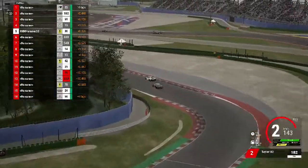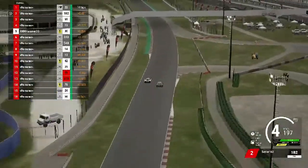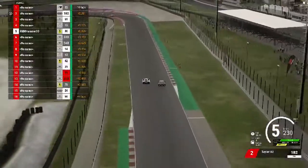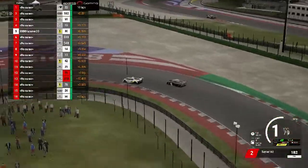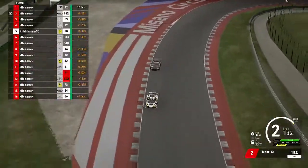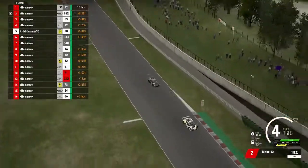Bennett's all out of position here. Can he get him done? Bennett's gone for the defensive on the inside run. Taylor's going to have to go around the outside. He's going to go for it. Not quite able to do it. Bennett holds off and gets the traction out of that corner, and he's still ahead.